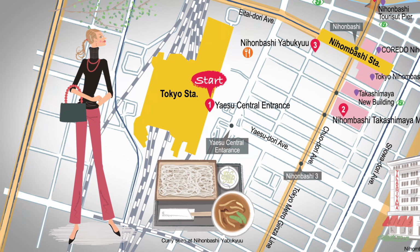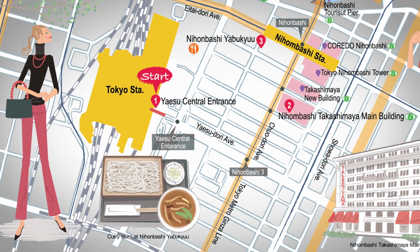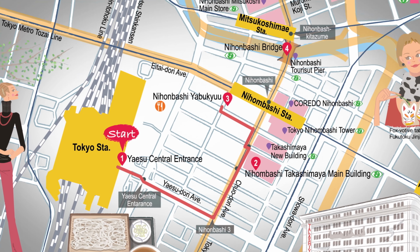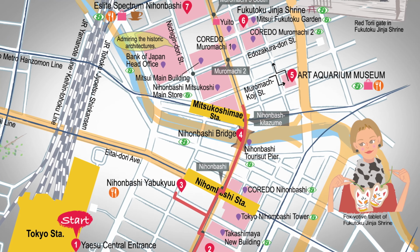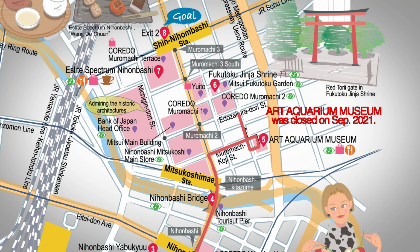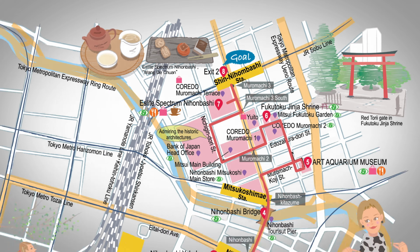Today's Osanpo, we will walk from Tokyo Station Yaesu Central entrance to Nihonbashi Takashimaya main building, to Yabukyu Nihonbashi, to Nihonbashi Bridge, to Art Aquarium Museum, to Fukutoku Jinja Shrine, to Elite Spectrum Nihonbashi or Seihin Seikatsu Nihonbashi, and up to Shin Nihonbashi Station.